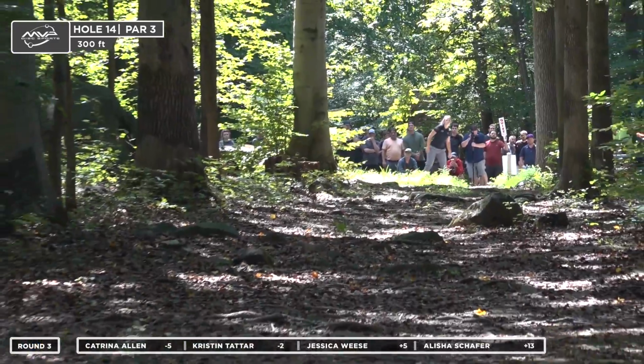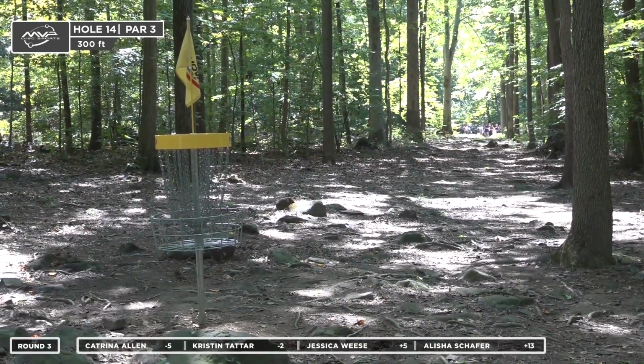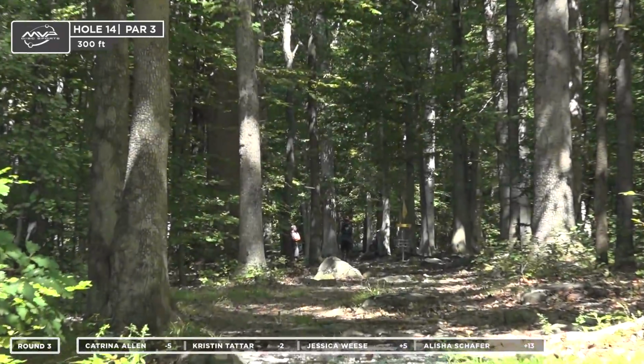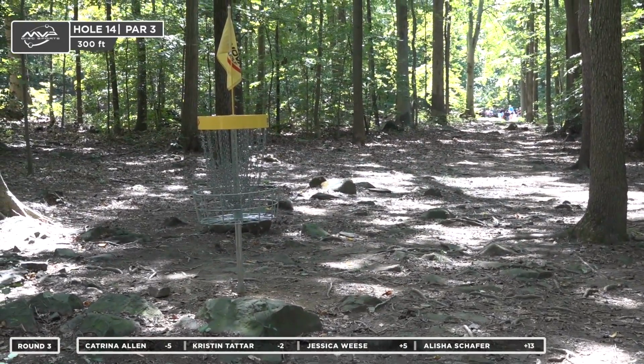We've got a claymore by Kristin and kind of an unfortunate skip as it hit off the rock. Had that skip straight, I think she would have been right next to the pin. And a little bit of a skip action there by Jessica.